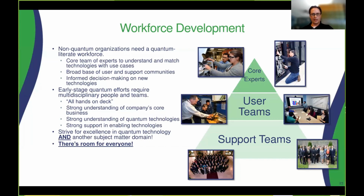So my advice to that end is, if you're looking to go to a non-quantum company, would be to strive for excellence in quantum technology as well as another subject matter domain, because those two things are a force multiplier. And no matter what you do, whether it's technical or non-technical, there's room for everybody to contribute in this space.